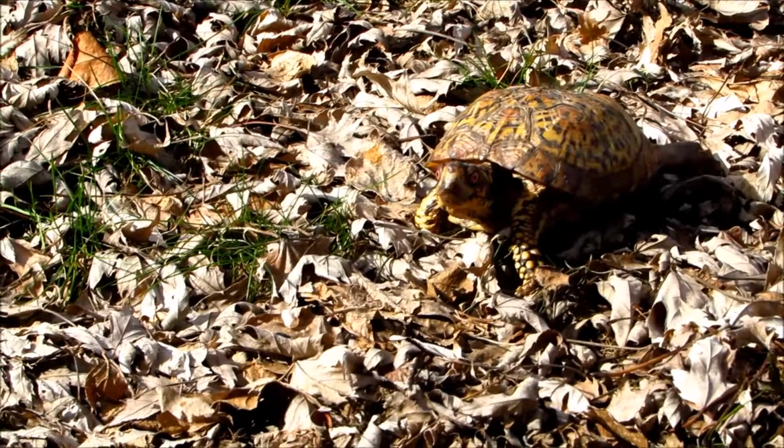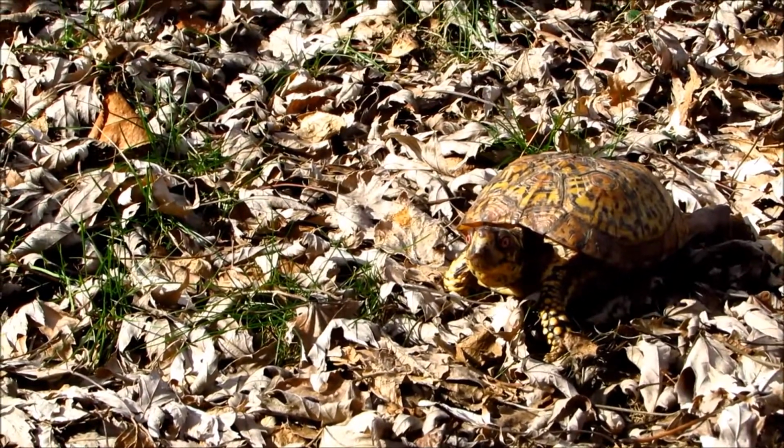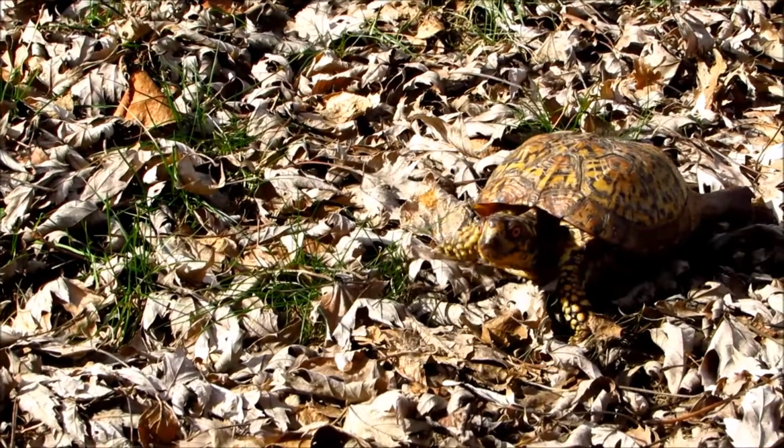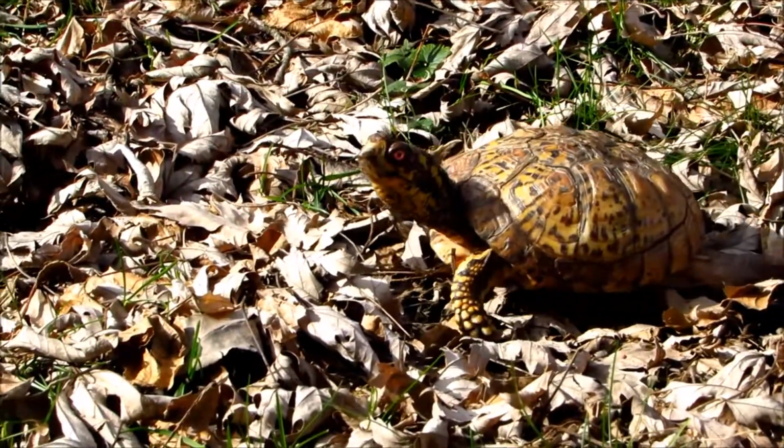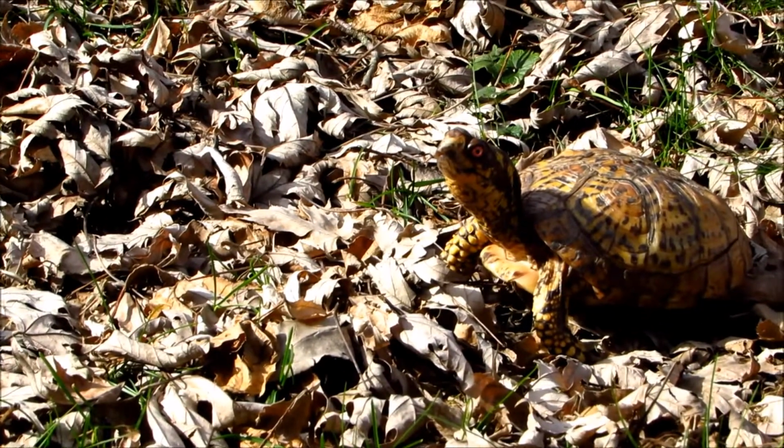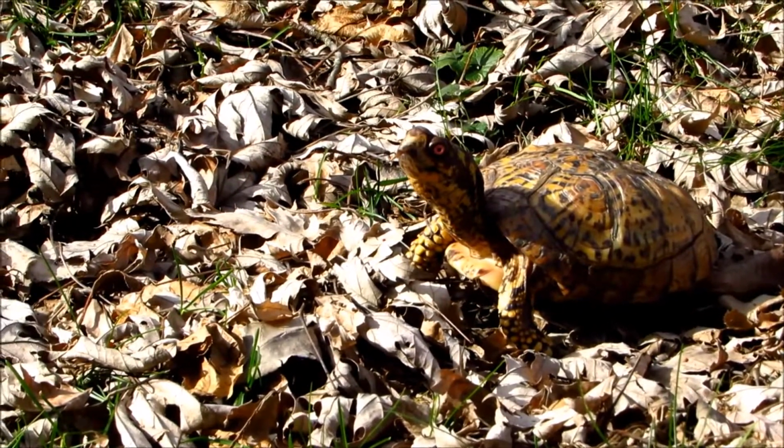Here he comes. And he is being so active that it's difficult to find a place to sit and record him walking. Because any place that I pick, he is gone from there in a flash.